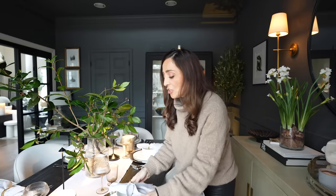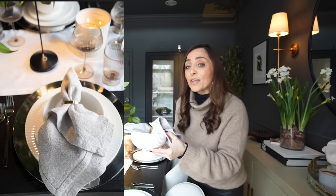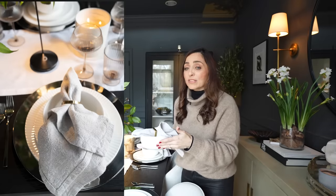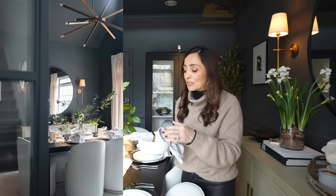But I do think, you guys have seen my little fluted set. IKEA does have one like this. If you're shopping at IKEA, they do have a fluted set as well, but I already had this set from Amazon. It's almost sold out. So if you're interested, you might want to go ahead and grab it before it's gone.